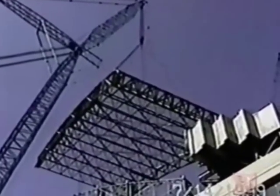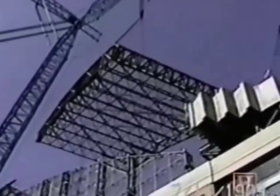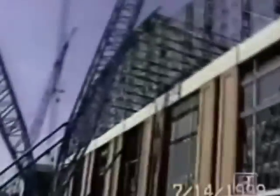At 5:15 p.m., with the roof piece suspended high above first base, Big Blue began to buckle. My friend and I looked at each other and said, that ain't right. There's something wrong with this. And then all of a sudden the crane just started drifting. We're like, are they moving? And then it's like, no, it's not moving. They're not moving it. It's coming on its own.